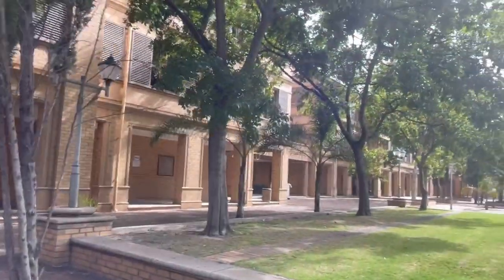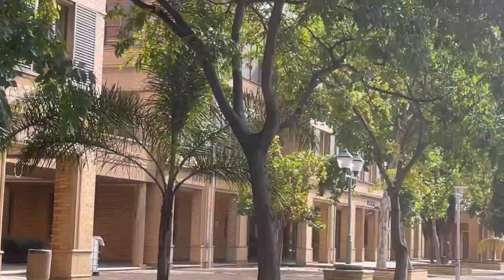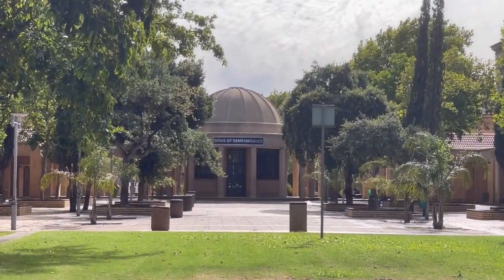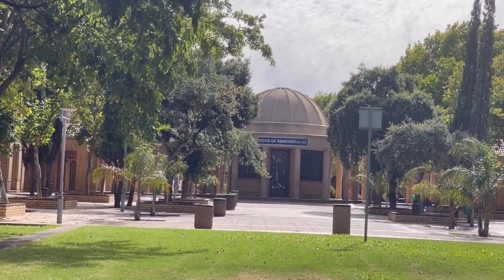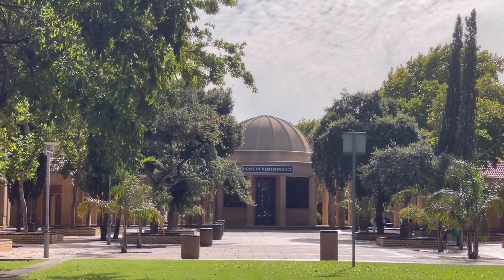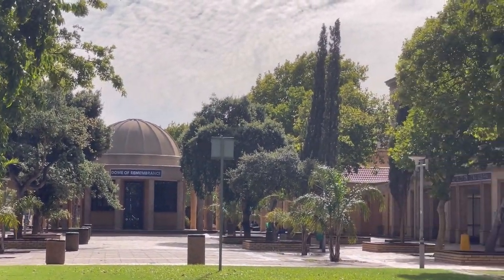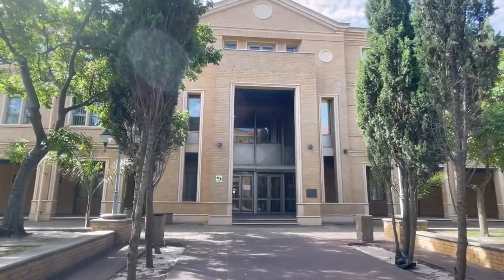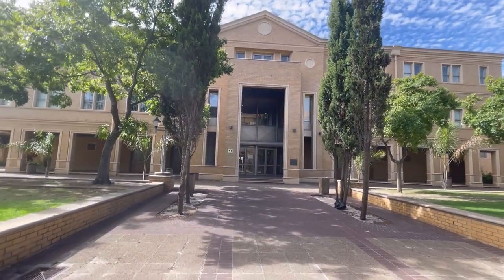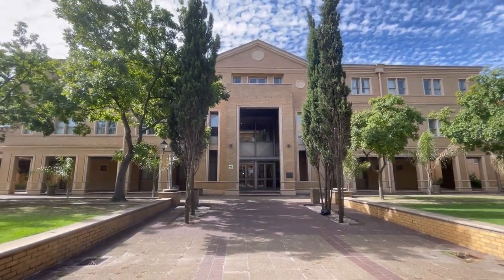And next to it, it's the library. I'll show you guys a front view. And the dome there, the Dome of Remembrance. I'll show you guys a front view. Again, a proper view of the other side. And here we have the IT center. Finally, the IT center. This is it.